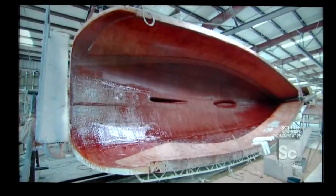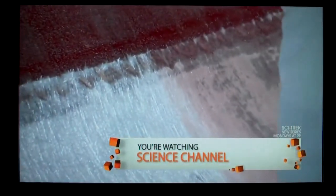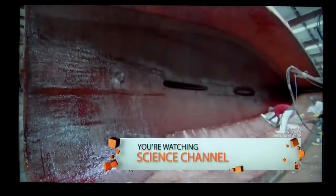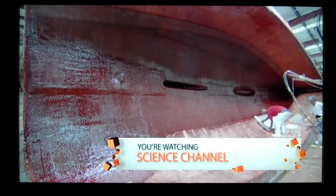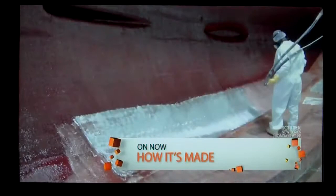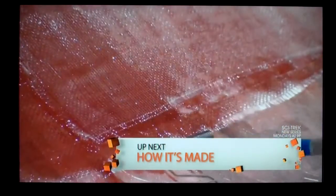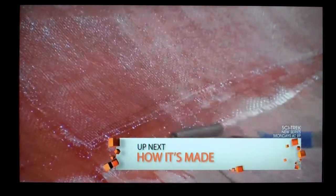Huge molds are used to build the hull of this 45-foot boat. Workers unroll the fiberglass and spray it with resin. Then they unroll the next layer of fiberglass, which overlaps the previous one, making for a very strong construction. The resin hardens as it cures.